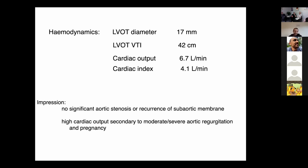Did she have high pulmonary pressures? I can't remember at the moment, I'll be honest. A lot of pregnant women are breathless, and this is the other thing. I don't say it unkindly. You're carrying a lot of extra weight. You slow down the breathlessness.